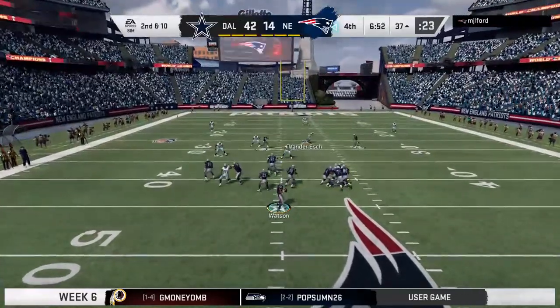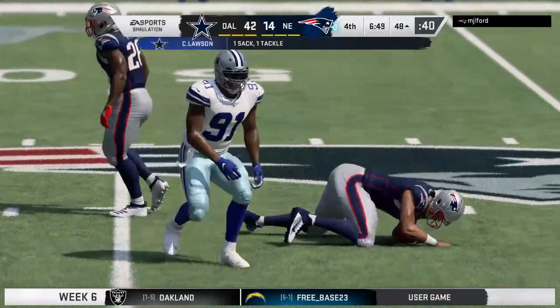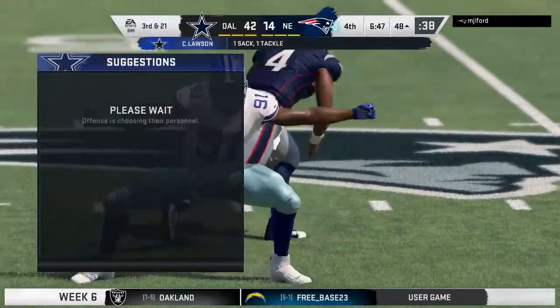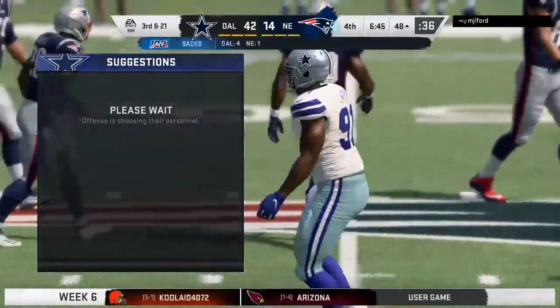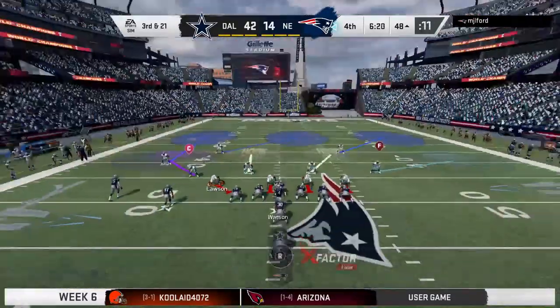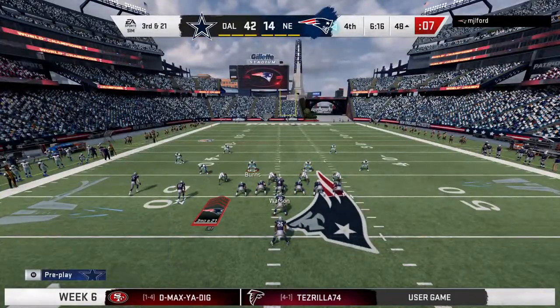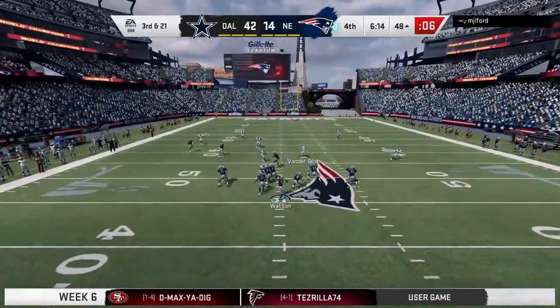Throwing again is Watson. And he will go down. A Cowboys sack. Carl Lawson in there to get him, and that is sack number 6 now for him on the year. Gonna need something special here on 3rd and long. After that sack, what does Watson have in his arsenal? Here's Watson.